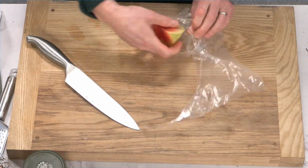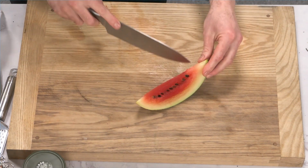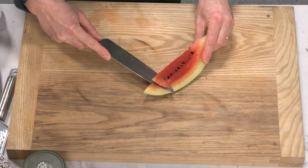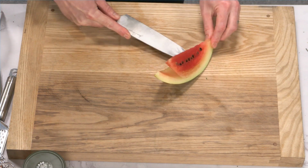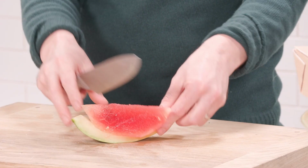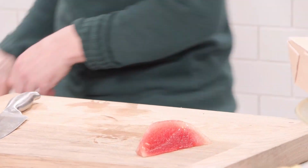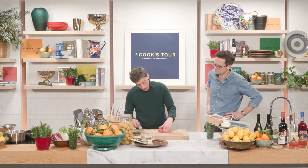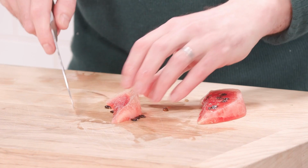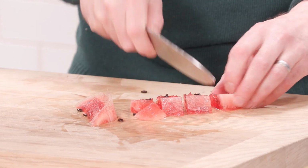That is a particularly pink piece of watermelon, that's great. And then we're just going to take off the skin and the pith. So with a sharp knife again, just run it under the flesh. As we all know, this is inedible, it would be bitter anyway. And then you've got a nice piece of melon there. Lovely. And then I would cut that down the middle lengthwise, like so. Seeds are absolutely fine. There we go.